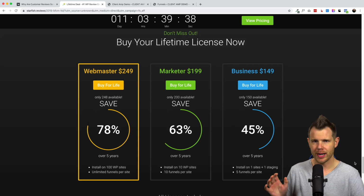Now, these tie directly to their annual plan. So there's the business, the marketer, and the webmaster plan. Basically, what you're looking at here is 1 site, 10 sites, and 100 sites. There are some other stipulations I'm going to talk about here, though. You get 5 funnels on the business plan, 10 funnels on the marketer plan, and unlimited funnels on the webmaster plan. That is per site.